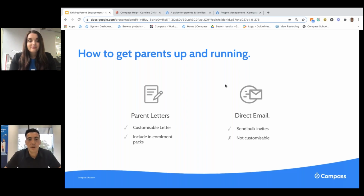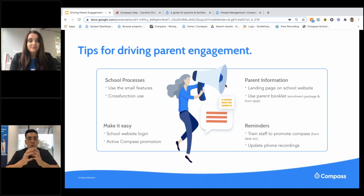Excellent, very good. Okay, so let's move across to the next slide now. What I've done here is I've built out a slide just around 4 simple tips that you can deploy within your school. And we're going to be looking at some examples in some coming slides around these 4 tips. Now, first things first is reviewing your school's processes.